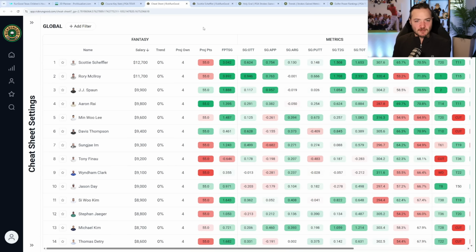Here's the uniqueness of this field. Incredibly top-heavy. I called last week top-heavy. I stand by that. I've not seen where basically you have the top 2 players in the world and then player number 35.